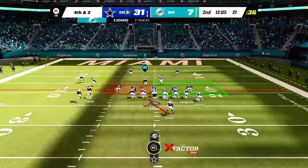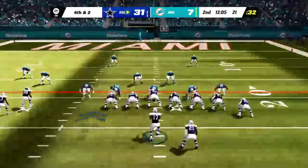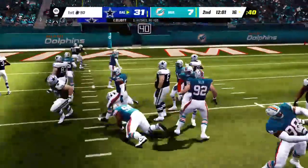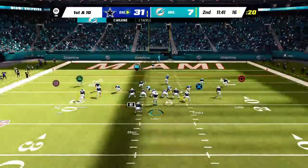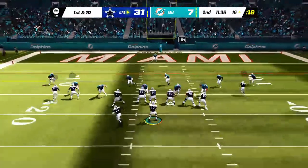Here we go, set, 45, right. They'll run it with Elliott. And he picks up the first down yardage as he takes it down to the 16. A solid pickup of 5 and a very solid 4th down conversion. And defensively, pure frustration.